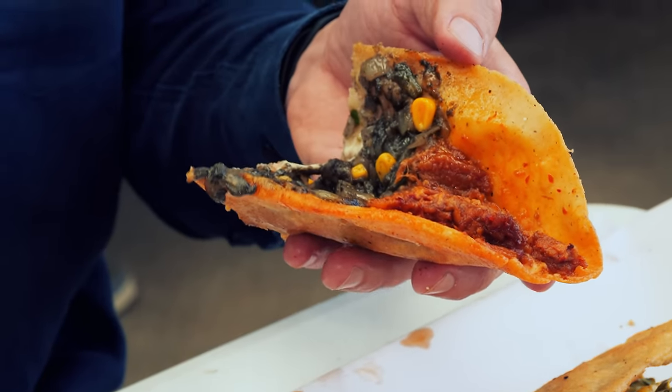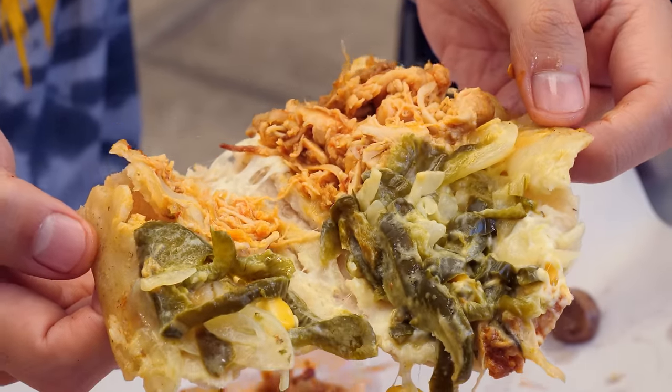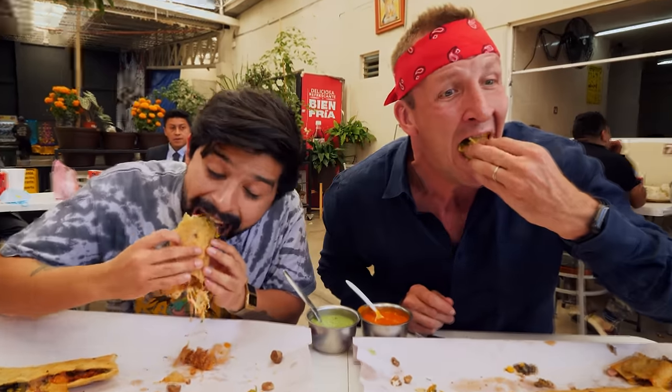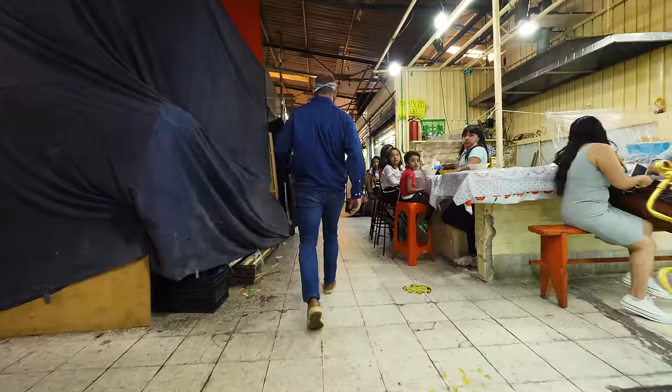It's really cheesy, good. Meaty. Oh, I have a big mushroom bite. I have poblano chili, and they're made with sour cream, corn, and also onions. Oh, yeah. One of my favorites so far. It tastes like canned mushrooms. I grew up in a trailer house, and that is like eating caviar. I'm getting full. We got to walk around a little bit and go find more food. Let's go. Vámonos.